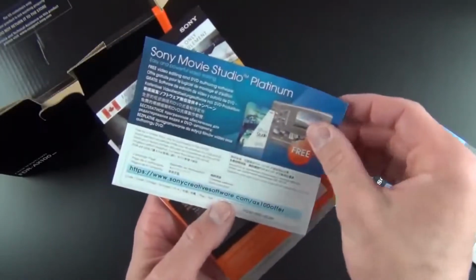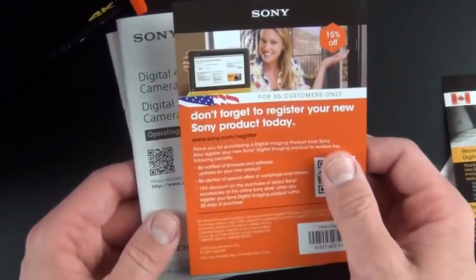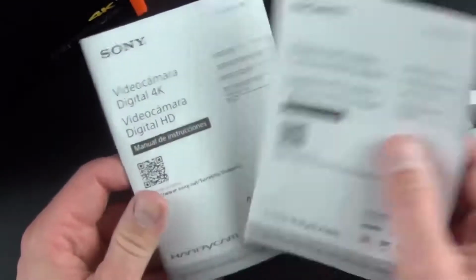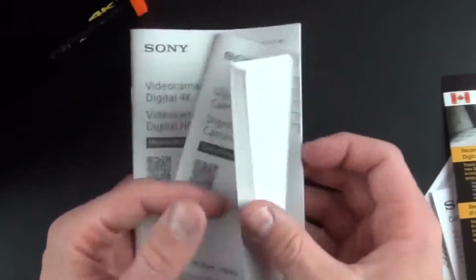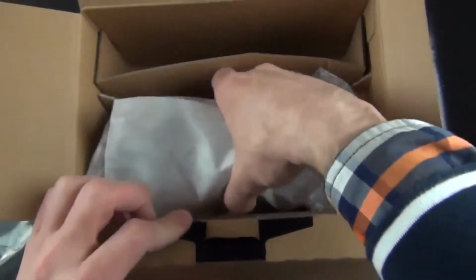Sony Movie Studio Platinum, which is editing software you could use. I just use Final Cut Pro. This is for Canadian consumers. Now we also have a pamphlet for US consumers. Encourage you to register your device and get 15% off Sony accessories. And we have our two manuals, very skimpy manuals in multiple languages. All right, so let's get to the beast itself.